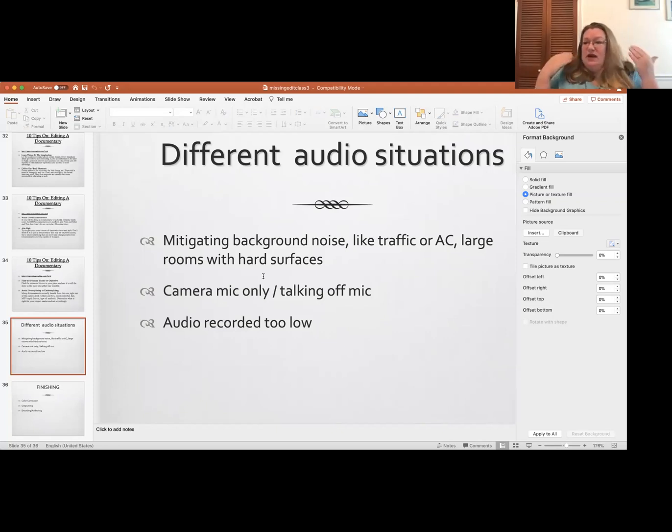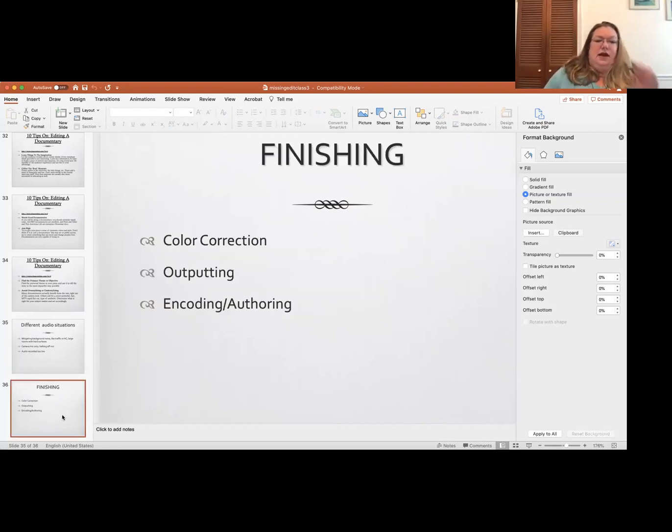Wearing earbuds or headphones is really important when you're recording something, if you possibly can, if you're using a camera that has an output for that, because then you'll know what you're getting and you won't get surprised later when you go back to play it and you're like, oh, wow, they were so far away from the microphone. It wasn't loud enough. Other things you might do in post-production besides just editing, you might do some color correction.